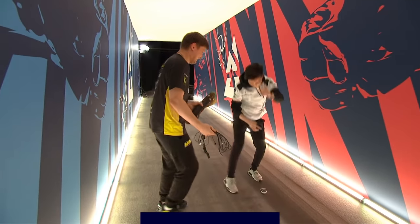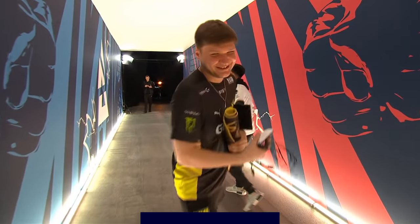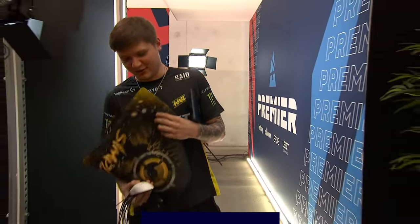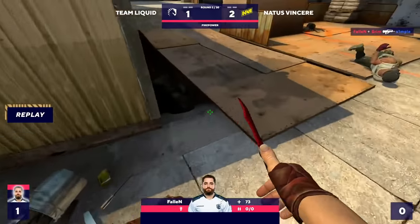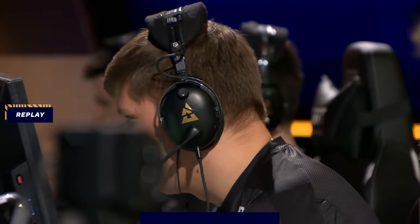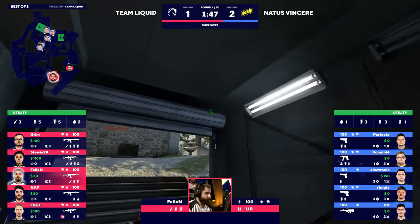Oh, no, now he's broken his mouse. What's he gonna do? Oh no! I'm sure he has a spare, or at least you hope so. Yeah, I would hope so. Tronic with a nice flashbang. That was a great recovery from Na'Vi by virtue of the bomb dropping in a very awkward position. I like it. Simple's laughing.